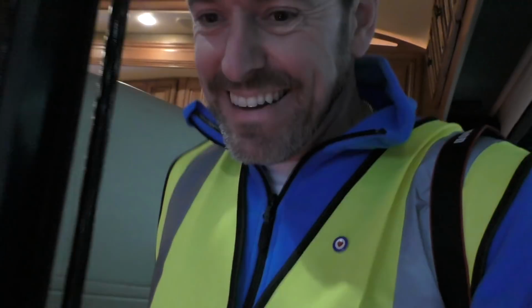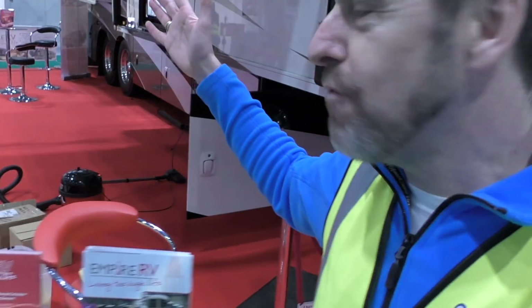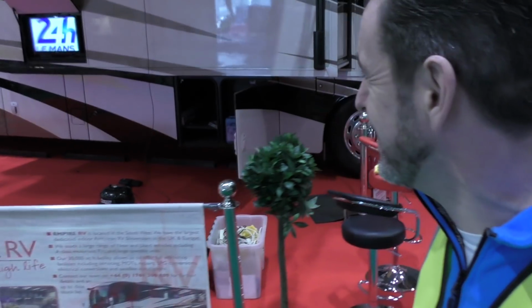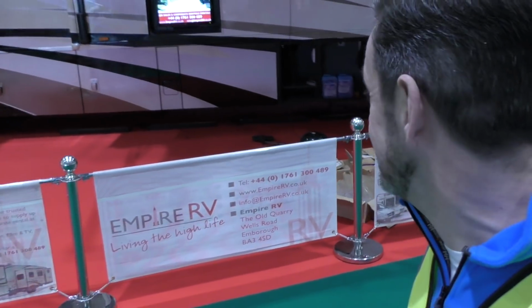Take care. Wow, that was amazing. So this thing, I mean, obviously the sides pop out to make it bigger inside, but 4 berth, 2 big double beds. What a thing. Can you imagine how much of a good party you could have staying in that? I mean, that is just wicked.